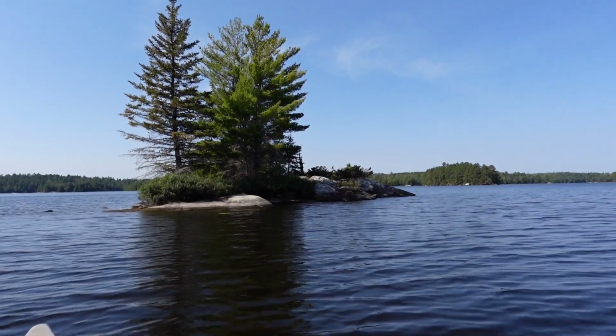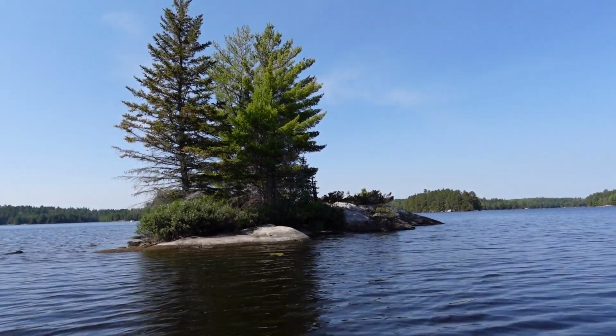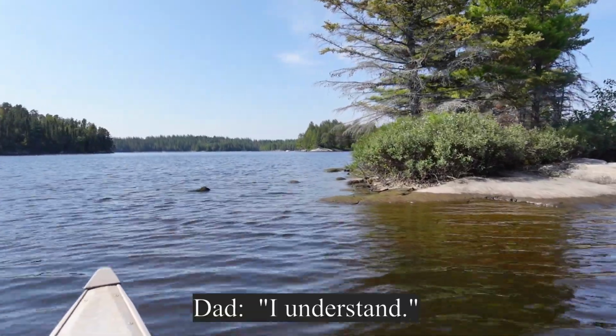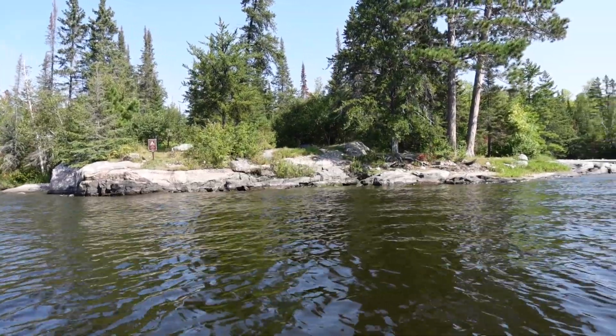Okay, we ate and rested in the shade for a little bit, and now we're going to navigate our way back to our campsite. I love this cute little island. Oh, isn't it adorable? Such a beautiful day. We're headed towards some rocks. Okay, we've made it back to the campsite.